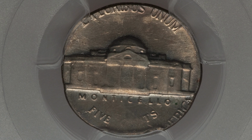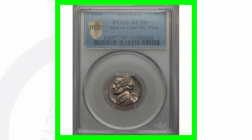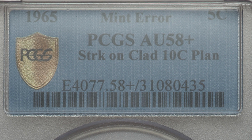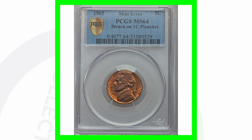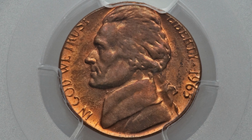Now here's a 1965 Jefferson nickel. Now this one here, you may pass something like this up if you're not really paying attention. However, it is much smaller than a nickel because the coin was struck on a 10-cent planchet. So a Roosevelt dime planchet. It is graded by PCGS at an AU58 plus. And this coin sold for over $325. Can't beat that.